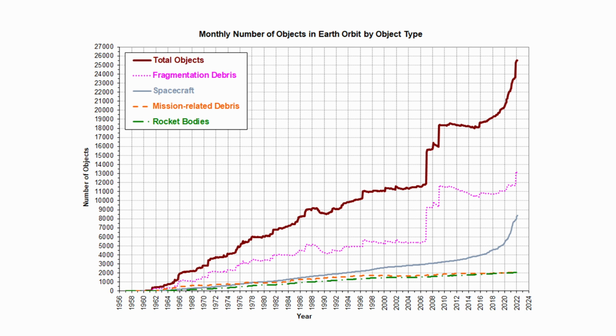Nope, SpaceX is not the cause of this. Actually, it was an incident, two incidents. The first one was a Chinese anti-satellite test in 2007, and you can see that huge jump.